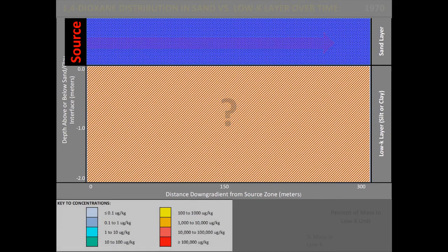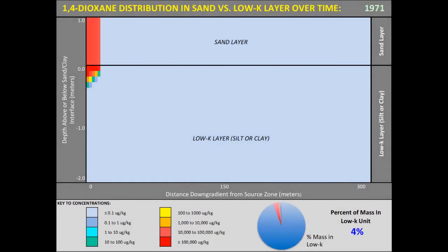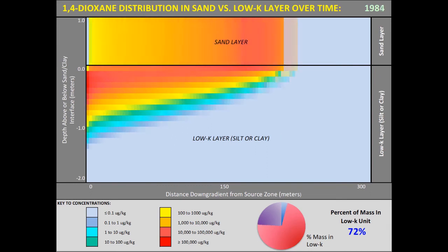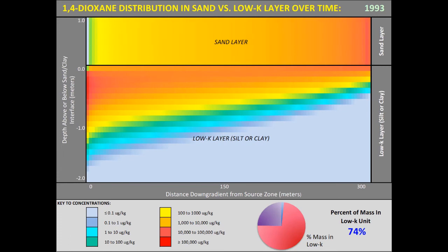We have our color-coded key for concentration down on the bottom. High concentrations are red, and we can also track the percentage of mass in the low K zone on the bottom right. So our release starts off in 1970, and we'll show what happens for 80 years. Right away, we see a huge amount of mass, those bright reds, being pushed into the low K zone. We're already up to 1988, and we've got more than 70% of that mass in the low K zone.